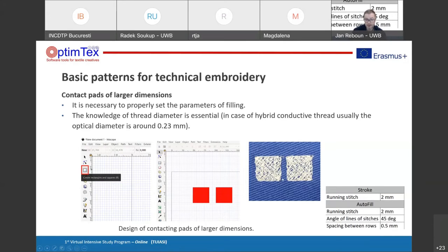So in the picture, you can see the filling of the square pads using the running stitch 2 mm length. I will show you later on what it means. And the angle of lines is 45 degrees, and spacing between rows is 0.5 millimeters.